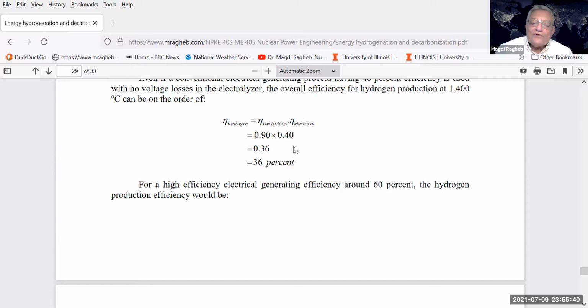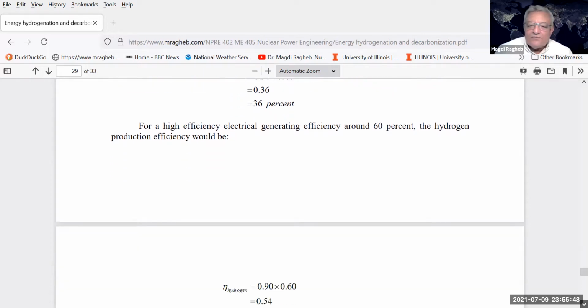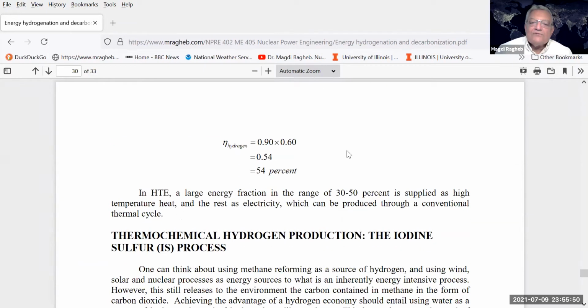But if you go to the high temperature power plants, high temperature gas cooled reactors, then the hydrogen efficiency becomes a meaningful process in general. If you have an efficiency in the high temperature gas cooled reactor of 60%, then the total hydrogen efficiency can be even improved to 54%. So this is a process in which we can produce hydrogen as high temperature electrolysis.